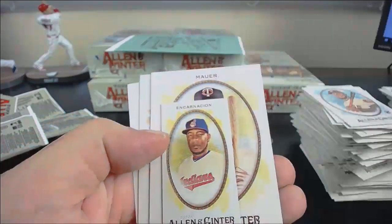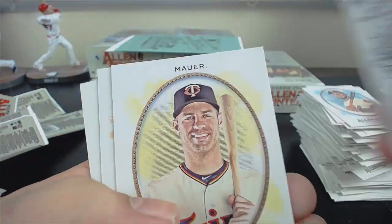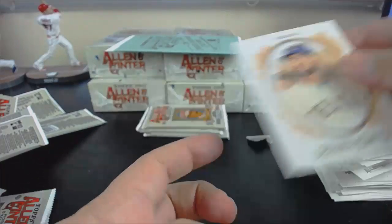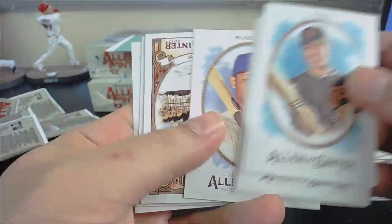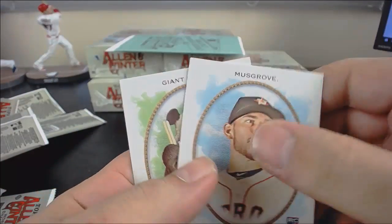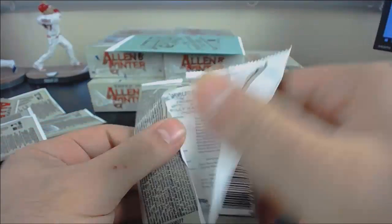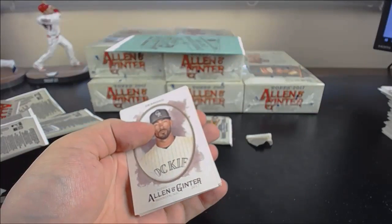David Price, what a day. Edwin, A&G back mini for the Indians. Joe Mauer, short print, Twins. Haniger, mini rookie for the Mariners. Those are short prints. These are all base.